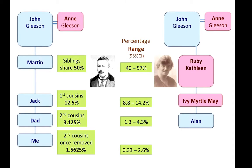So with every generation, the amount of DNA that's shared between the two people is only a quarter of what it was at the previous generational level. So 12.5% is a quarter of 50, and 3.125% is a quarter of 12.5. So Alan took the test, and the results came back, and they showed that Dad and Alan shared 2.4% of their DNA in common, and this is well within the percentage range that you would expect for second cousins.